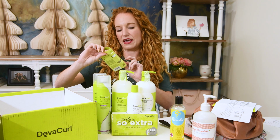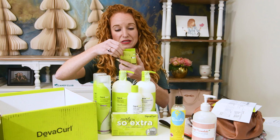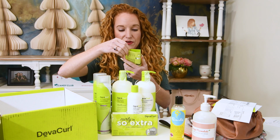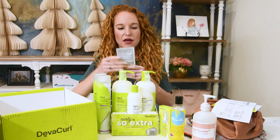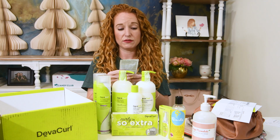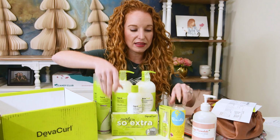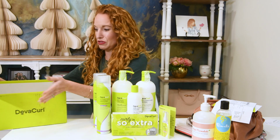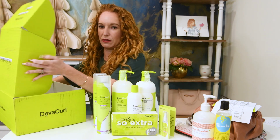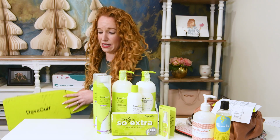This is a free sample they gave me of their Diva Fresh. I don't even know what it is. Scalp and Curl Revitalizer. Ooh, sounds fun. And a sample of their Ultra Defining Gel. I haven't tried that either. Strong hold, no crunch. I like. So I think for all of this, I paid like $100, which is crazy good, including shipping, all at my door. So the unboxing portion of this has concluded.